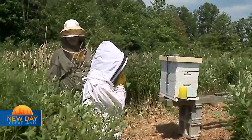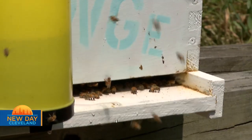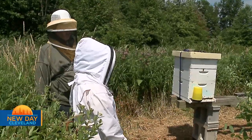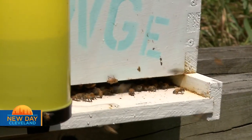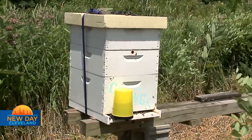So the first thing we're going to do is just stand here for a minute and take a look at how they're behaving in front of the hive. On a day like this, with the sun out at this time of day, with this weather, there should be bees going to and from the hive. They should be coming back with some pollen on their bodies. So this looks pretty good.